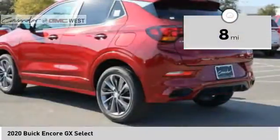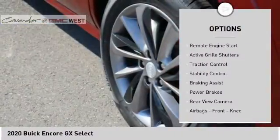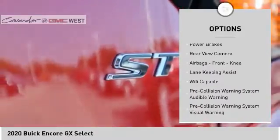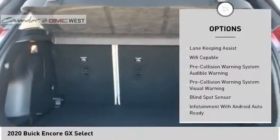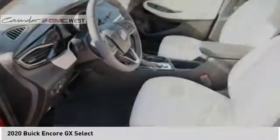Here are some of this vehicle's great options: power windows with safety reverse, roof rails, remote engine start, active grille shutters, traction control, stability control, braking assist, power brakes, rear view camera, airbags, front knee.